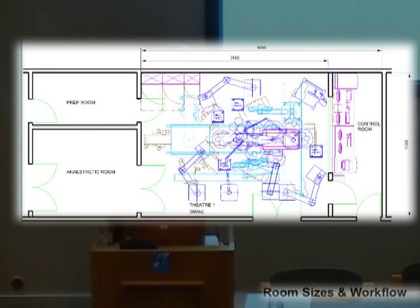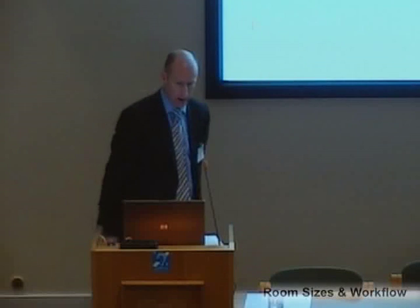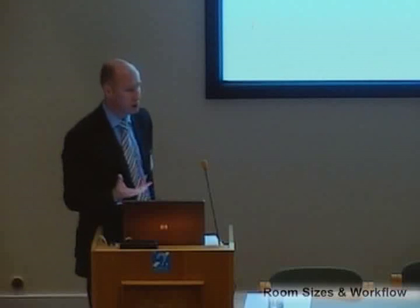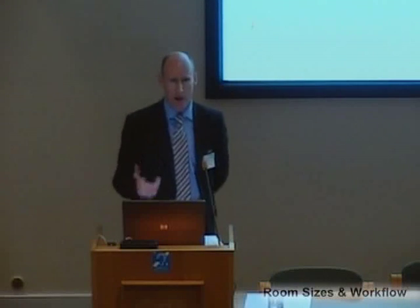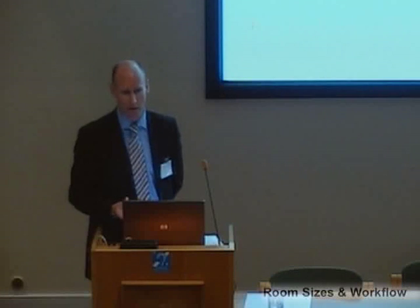And last but not least, people. There can be a considerable amount of people in this room, lots and lots of clinicians. I've known this room to be full of at least 20 people sometimes. So these are the two scenarios that I really want to highlight: yes, the equipment fits, but when you add ancillary equipment, it may become impractical from a workflow perspective.